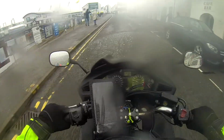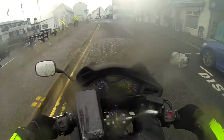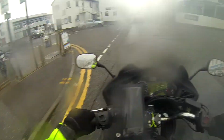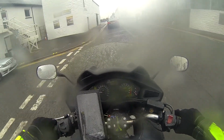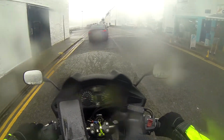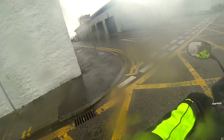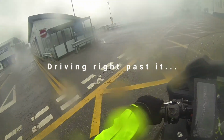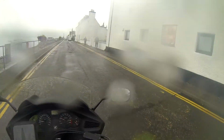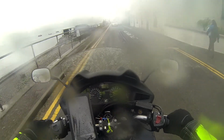In Ullapool, and we are looking for the check-in for the ferry, and the heavens have just opened, which is typical. Hopefully there'll be a nice sign somewhere. Fingers crossed. Do you think that was it?